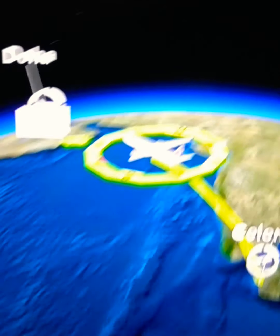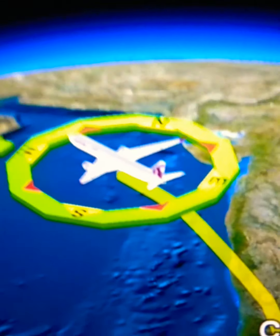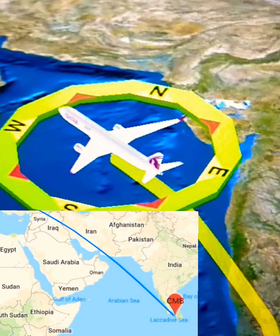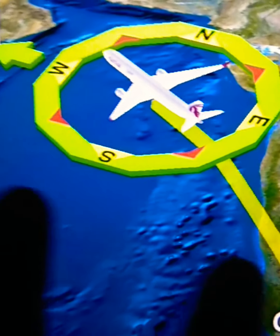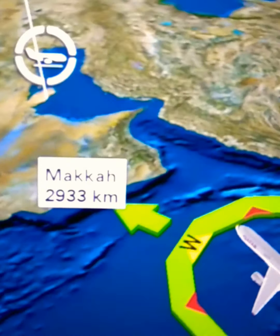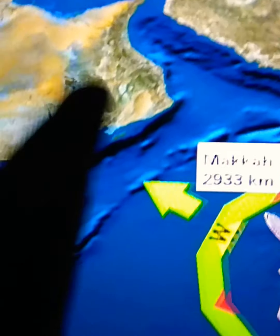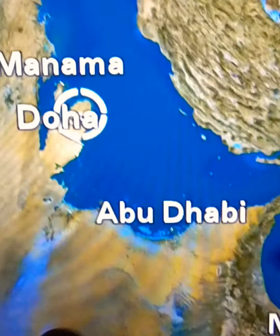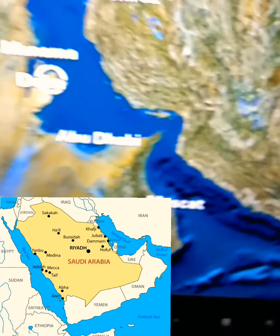Mommy, where are we now? We were flying above the Arabian Sea. This is the direction that we are going: west, east, north, south. Mecca is 2,933 kilometers away. I will show you what countries are surrounded by Saudi Arabia.